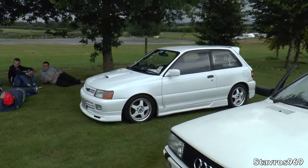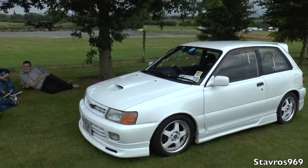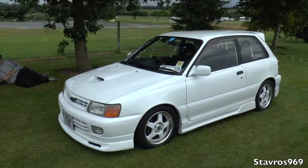The next one down is a 94 Toyota Starlet Turbo. It's owned by Jonathan O'Keefe, one of our club members. Huge amount of work going into this car as well, and it looks fantastic here today. It's in supreme condition, so it is.